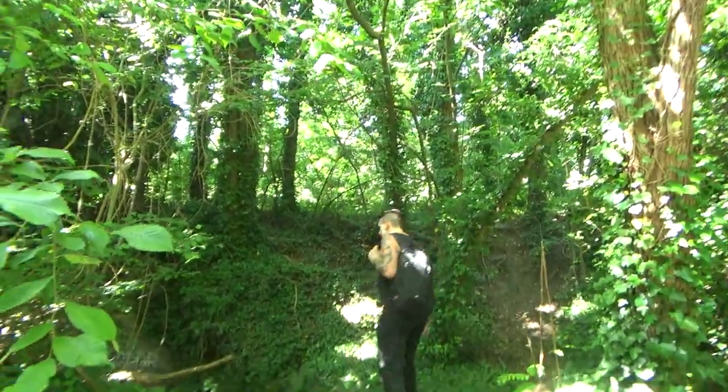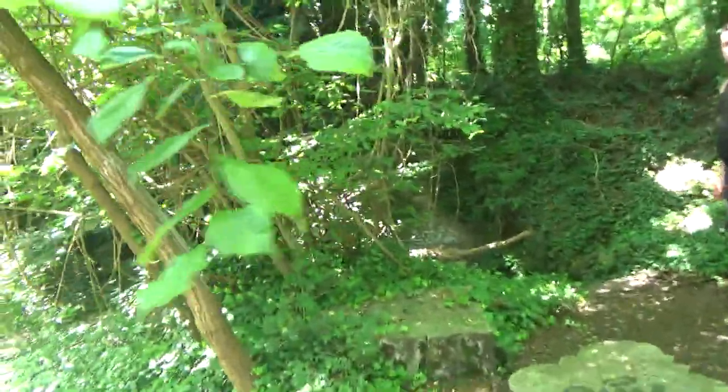Some beautiful forest. I think I have one.